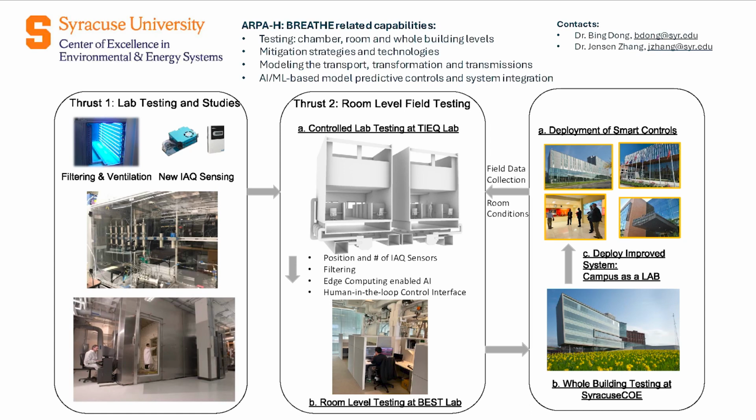Hello. I think related to the BREATHE program, we have several capabilities that we're looking for partners to collaborate with. The first one is on testing. We can provide testing capabilities at multiple levels. For example, at the laboratory level, which you can see on the left, we have full-scale stainless steel environmental chambers, so you can really create a controlled environment of temperature, humidity, and biocontaminant levels to test the different sensors, and also test air cleaning devices as well.